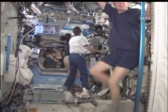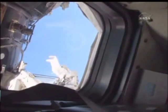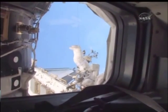Still, here's Tim getting ready to come home. And in a week from now when we land, he'll be back in gravity, and it makes very good sense to prepare for that by working out.